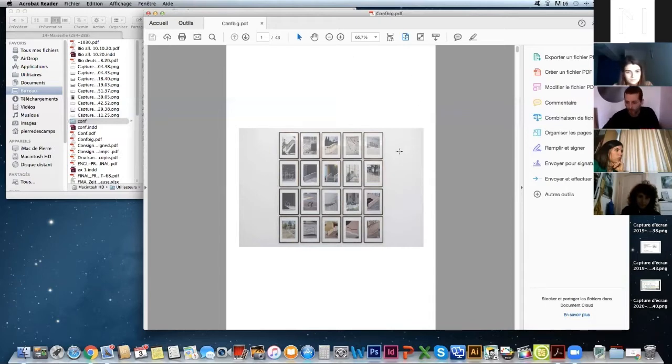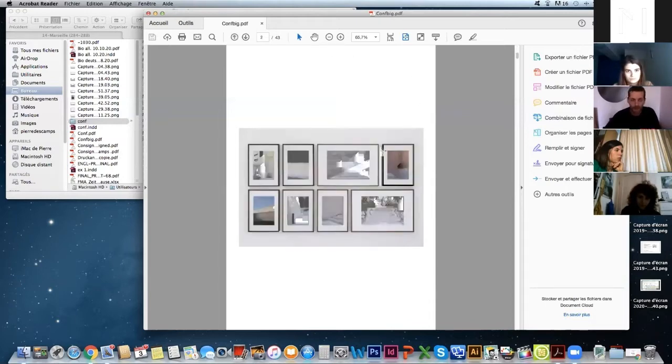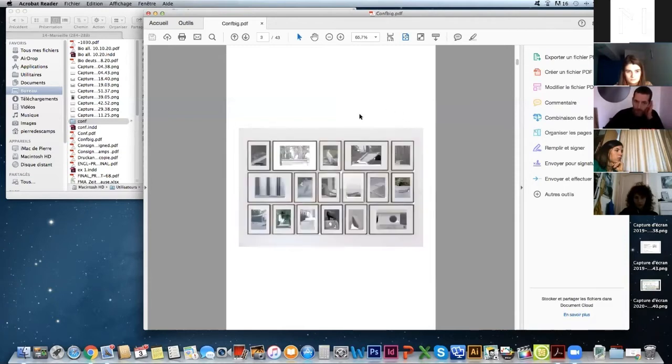So, yes, I take photos of handrails, sidewalks, stairs, benches, banks, all these kind of shapes. As you can see, and after when I show them, I put them in groups, so I try to really focus on the subject. But I don't take skaters in it, no people, nothing. It's just about the spot itself.